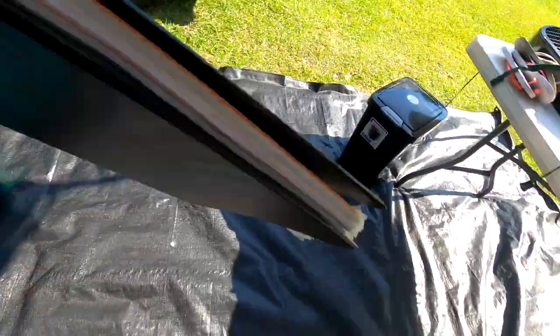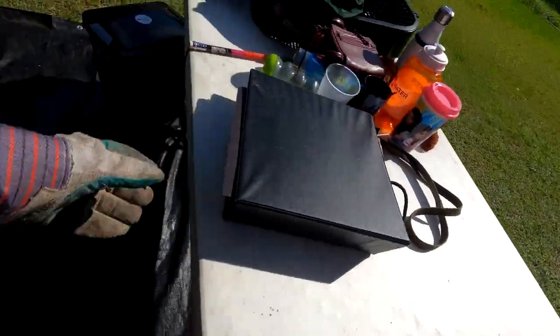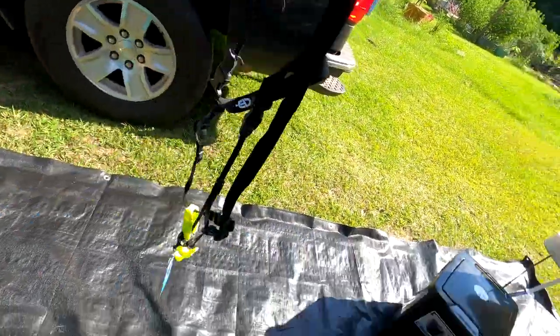Alright, we got a book. Probably not sports cards or nothing. No, just some certificate-y things. So, it's kind of, yeah. Personal garbage. No fun for me there. Ooh, here's an orange bag and a... Alright. There's a dog thing, I think.